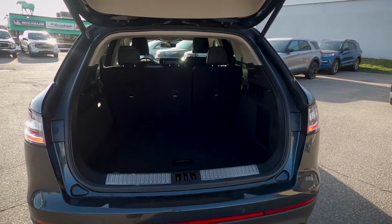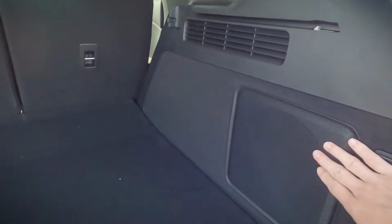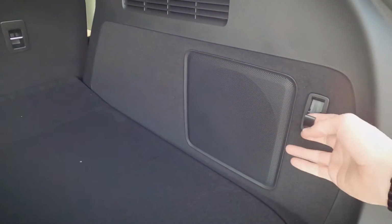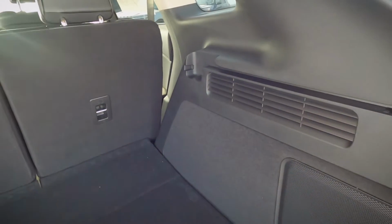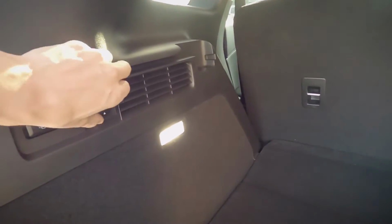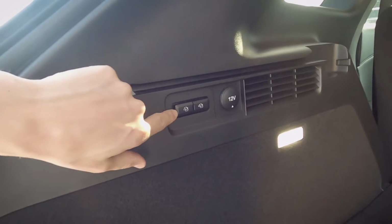Let's take a closer look in the back now. So, a couple things to point out along the right-hand side. As you can see there, we do have a speaker. We've got a few cargo hooks as well. Now, we also do have the ability for a privacy shade, so that's an easy installation, easy removal if we'd like it. Looking along the left-hand side, we've got a 12-volt adapter. If we need to plug in a traditional cigarette lighter adapter, we can do that. And we've also got power seats.